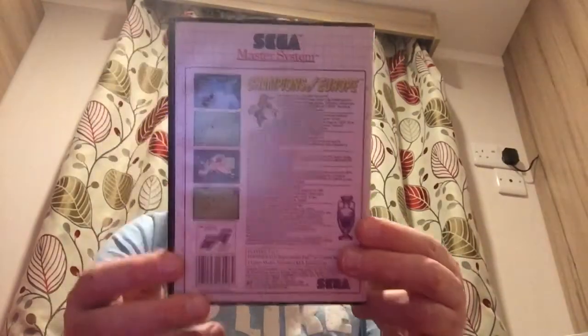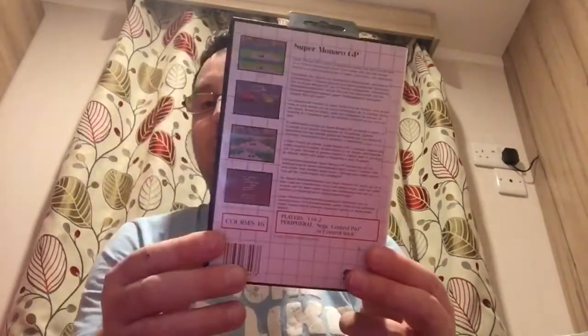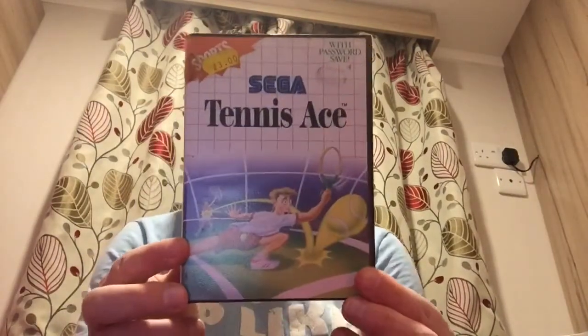They were all £3 each. The first one is Champions of Europe. The manual would have to fall out, wouldn't it? Always does. I always try never to let that happen, so we'll try it again, shall we? There you go. It's another £3 pickup, Champions of Europe. Then we've also got Sega Super Monaco GP. There you go. And the final pickup for exactly the same price was Tennis Ace.